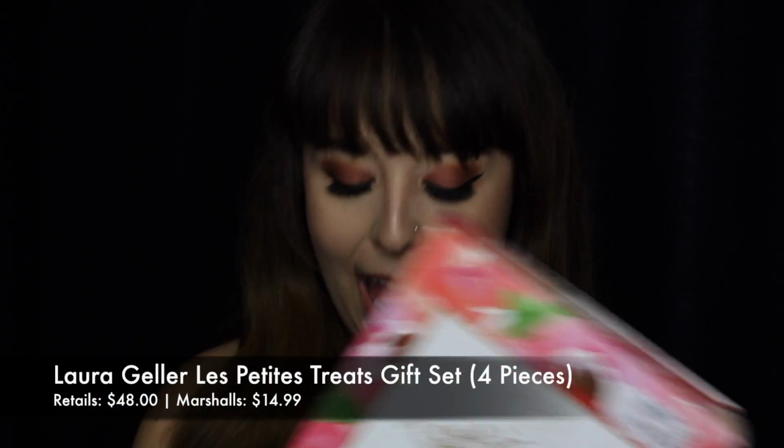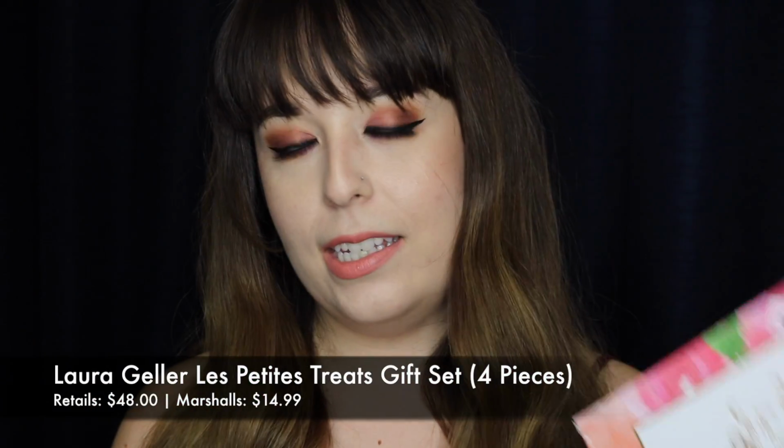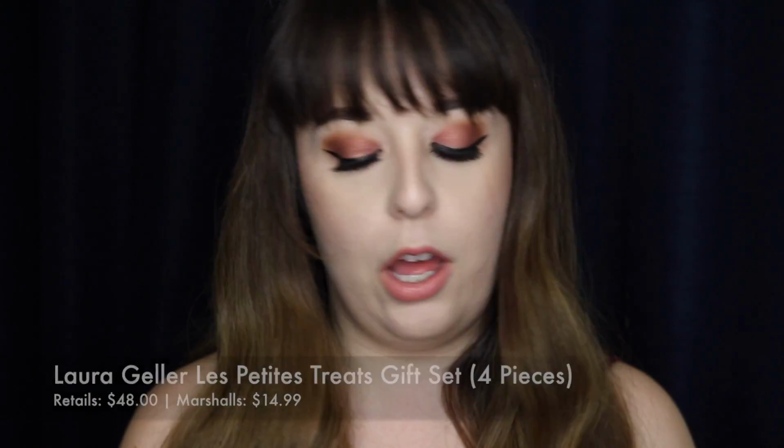So the next item that I'm really excited about that I found is this Laura Geller gift set, and I think that this is something that was discontinued, or it was just meant for the holidays, because when I'm looking online for the original price, I can only find it on the CVQ website, and it retailed at $48, and it says it's out of stock.